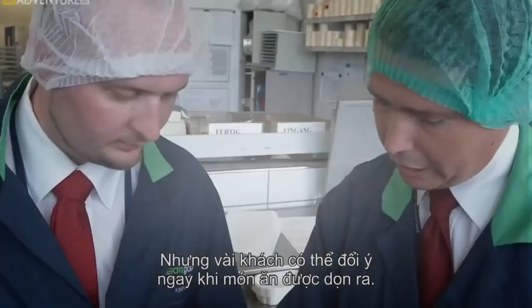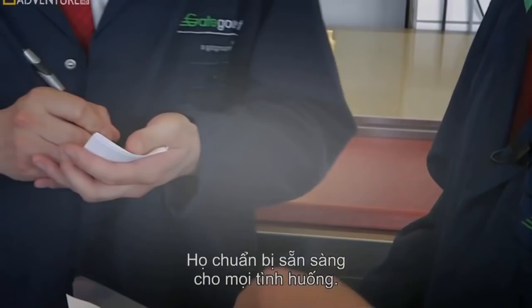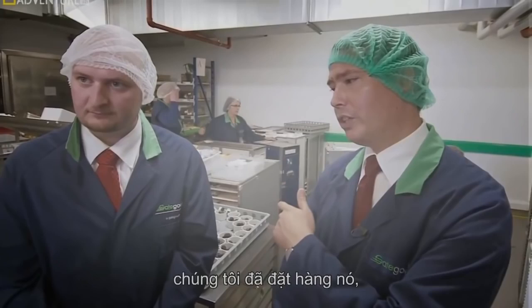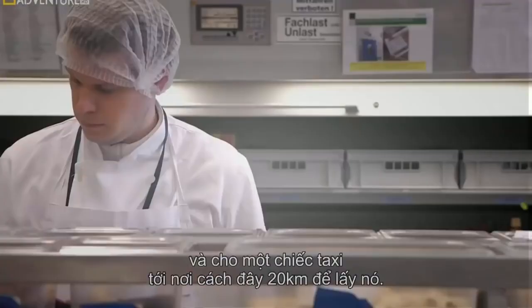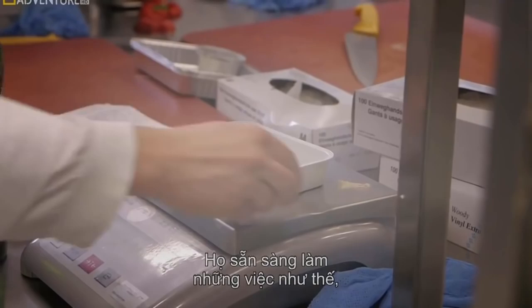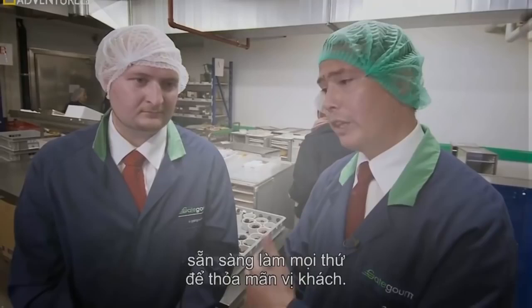Oliver Hormuth and Ochter Urs are responsible for private flights. They're prepared for anything. Once a guest wanted a special type of red wine, which we ordered. And a taxi went to the city, which is approximately 20 kilometers from here, to get it. The price is not really the issue with the private flights. It's really to be willing to go that extra mile and be willing also to do everything to satisfy the guests.